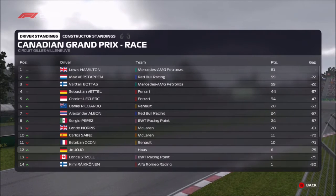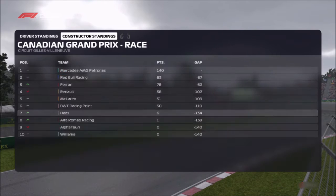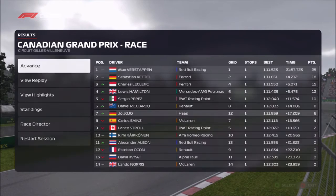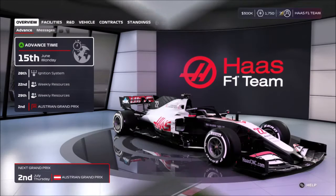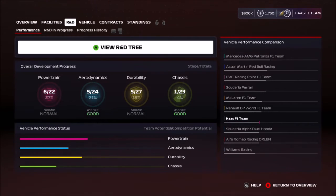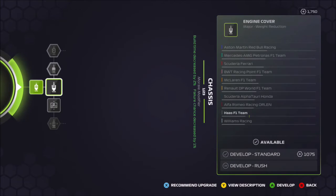So Lewis Hamilton still leads the championship, with Max Verstappen and Valtteri Bottas in the top 3, and in the Constructors' Championship, we are up to P7 now with the points we've scored. Great stuff from us, really great stuff. What a race this was, really fun race. So yeah, that was it, the 2020 Canadian Grand Prix. What a race, really fun race to drive.